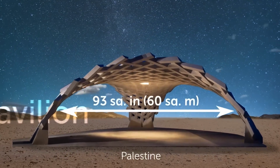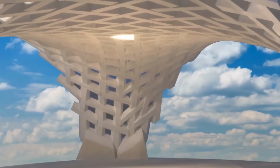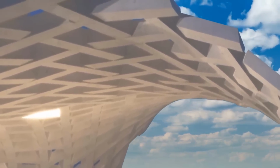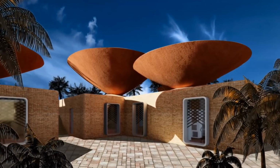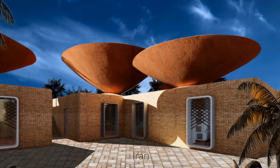The structure spans a surface area of 93 square inches. It has been built entirely out of 300 interlocking stones that mutually support each other. The concave roofs, and yes, they look like giant bowls, are designed that way to collect rainwater. The structure is in Iran.